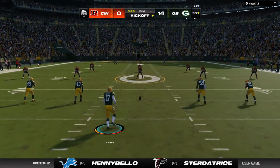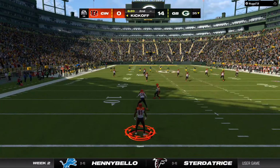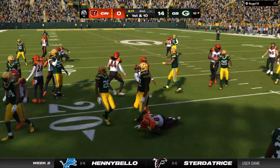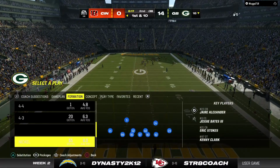So after the made field goal, here's Carlson to send it away. And no alley to be found. The coverage was solid, and he's dropped at the 18.